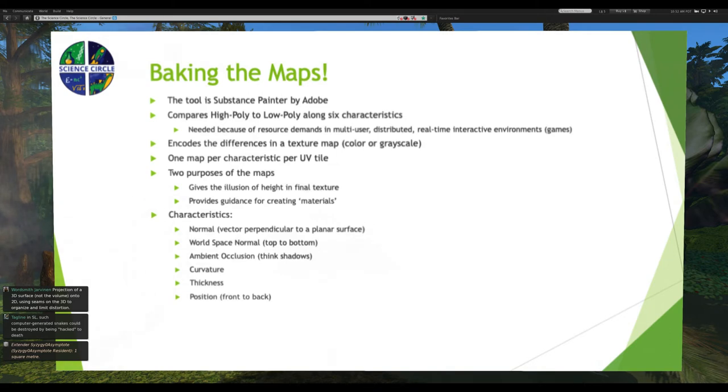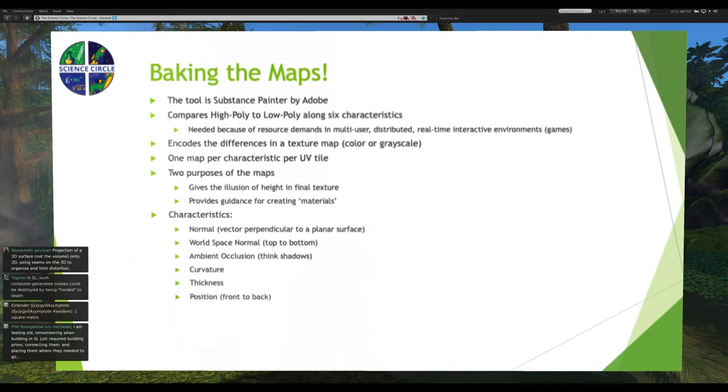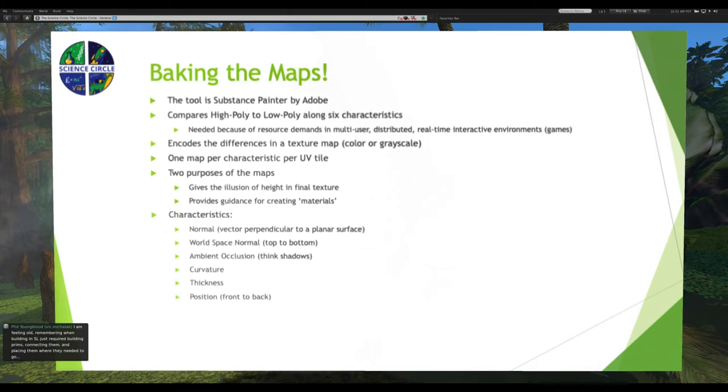Okay, baking the mouth. So again, we need to have a high poly version to get the detail, like those head scales and the teeth. But there's no way that we could bring an object of 12 million polygons into Second Life. I mean, you can't even upload something that size. But we want that detail. And so the maps are a way of telling the rendering engine what to do with each pixel when it renders it, how to make it look. And so there's a lot of information coded in the maps in either color or grayscale versions.